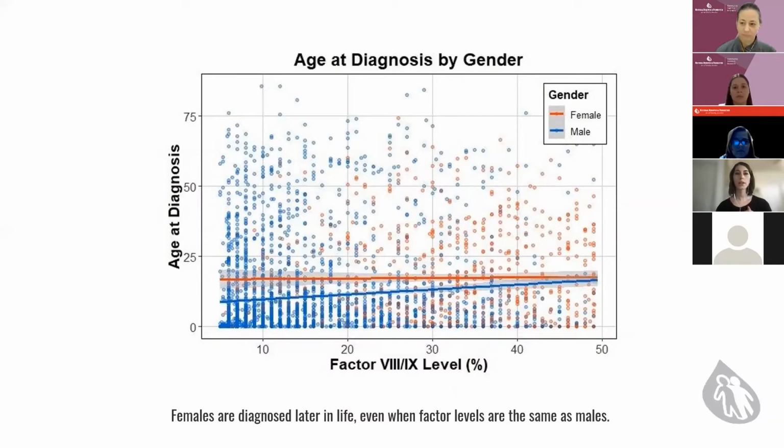This figure looks at what age people were diagnosed. For all of these figures, the orange line is for females, the blue line is for males, and the dots are the distribution, like each individual subject. So you can see that females were diagnosed later than males, even at the same factor level.